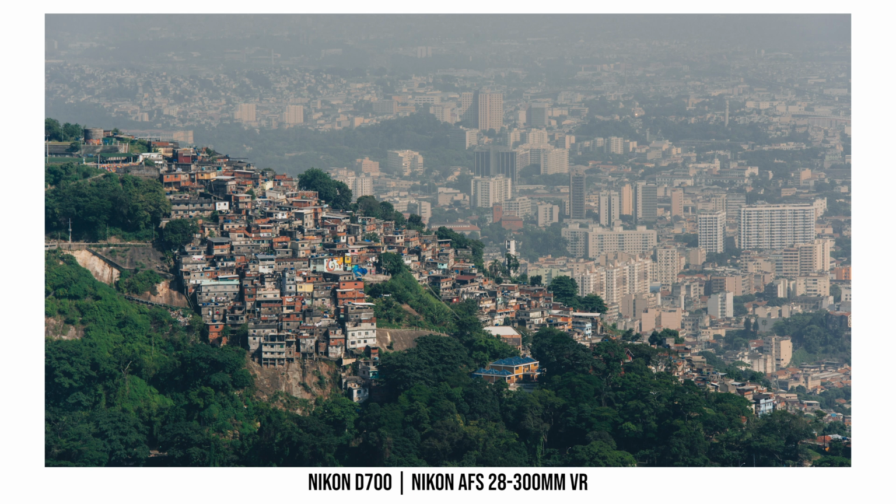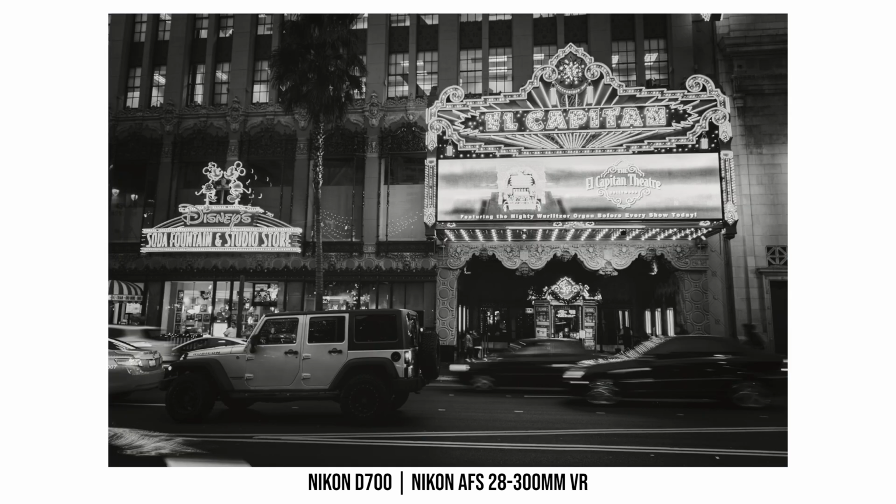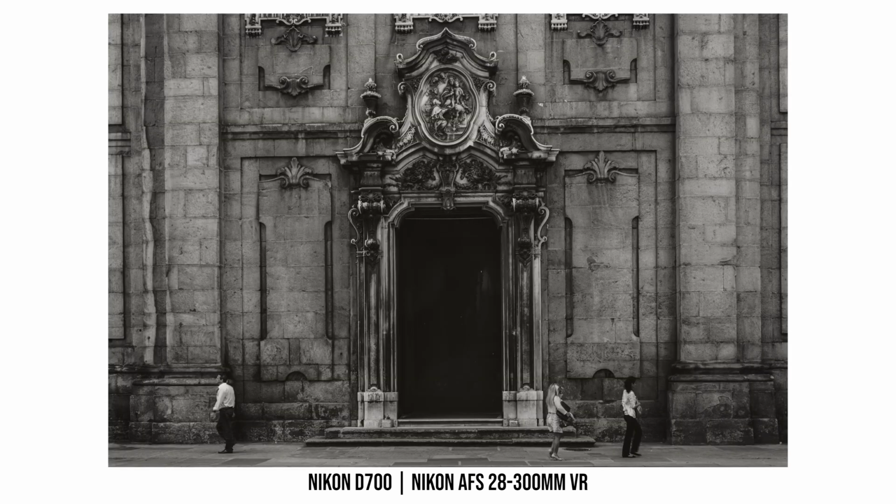While the super zoom lens definitely has limitations compared to the other prime lenses or the other shorter zoom lenses, I just really love that I can carry one lens and it can do pretty much everything for me, which makes it a very good choice when you are traveling around and you don't want to carry too much stuff.